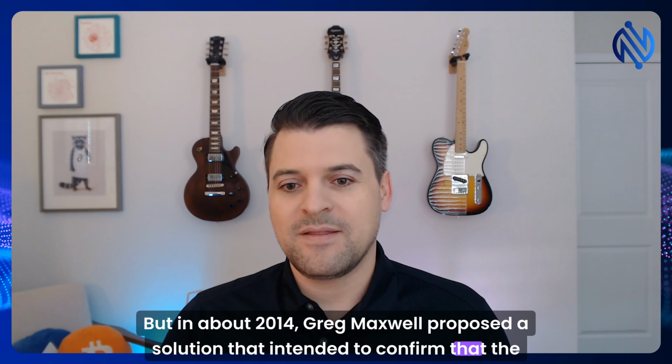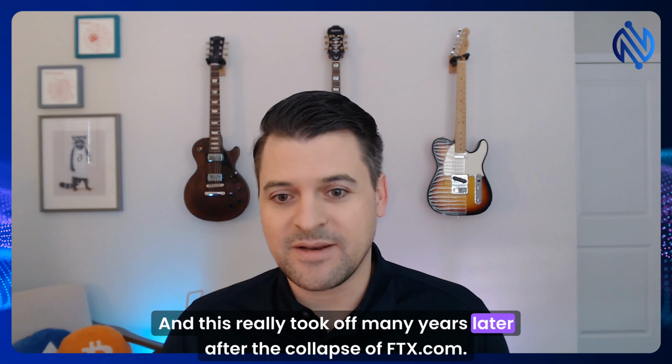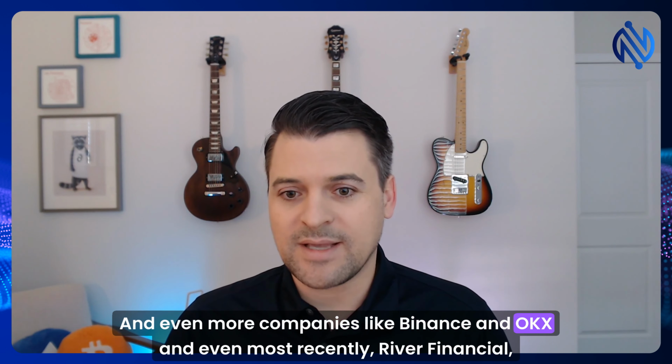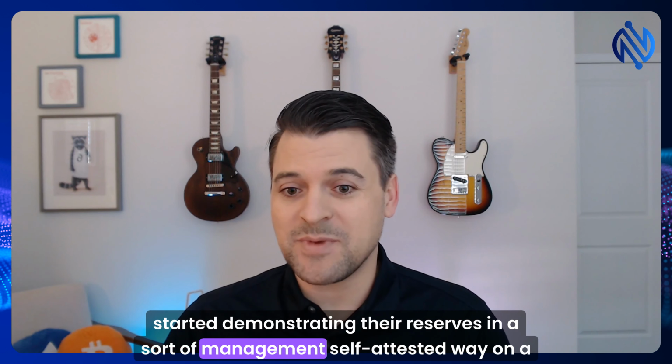Ever since Mt. Gox, exchanges have looked for ways to demonstrate trustworthiness to customers, regulators, and other businesses. Some folks in the crypto industry today might not even remember Mt. Gox as a business. But in about 2014, Greg Maxwell proposed a solution intended to confirm that the exchange actually held all the assets on behalf of the customers, just as they purported to. And this really took off many years later after the collapse of FTX.com. Even more companies like Binance and OKX, and most recently River Financial, started demonstrating their reserves in a sort of management, self-attested way on a monthly basis.